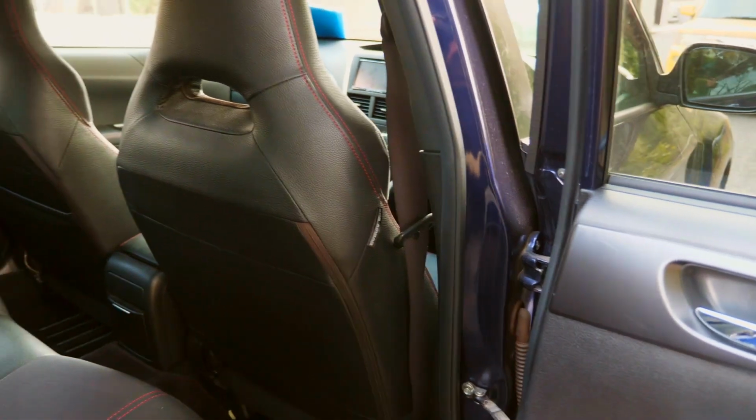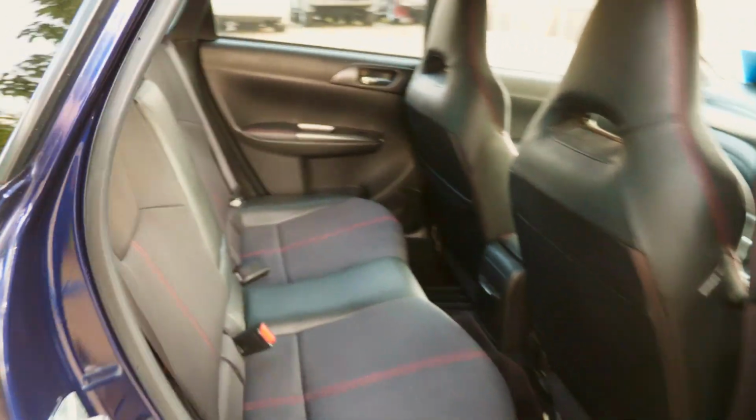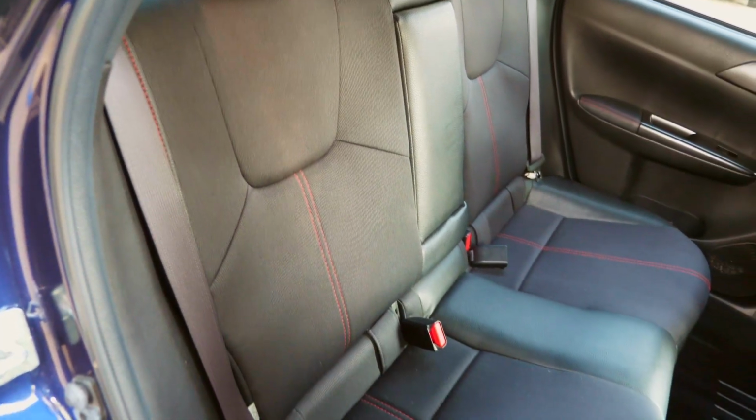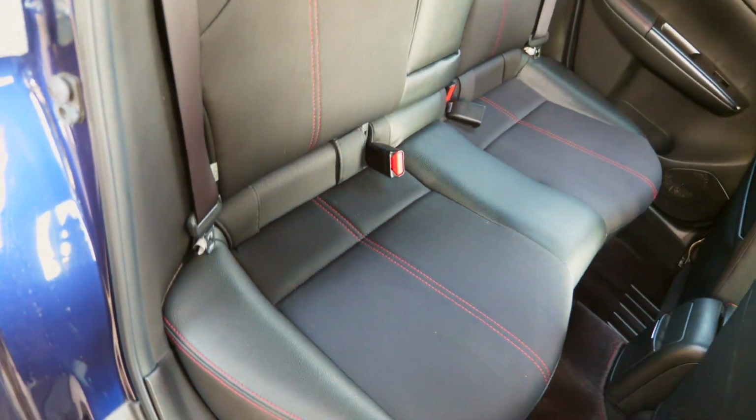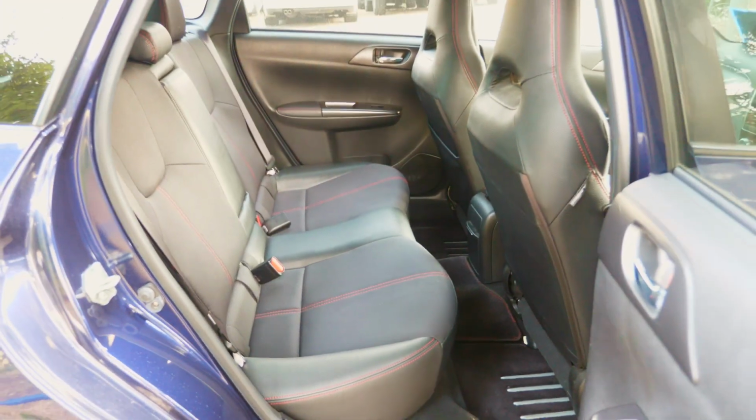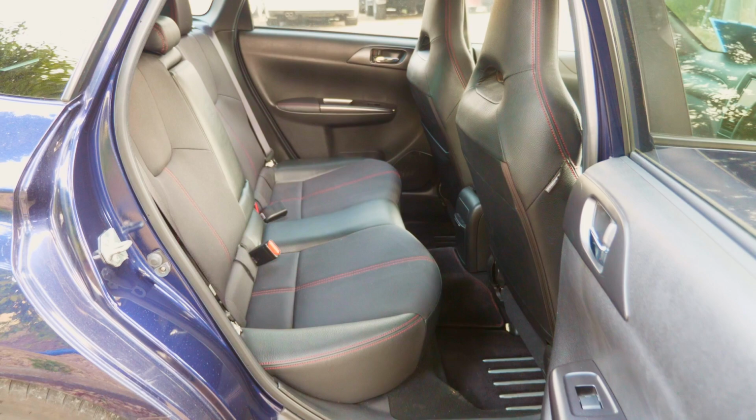And I think this generation is, I love all the Imprezas, but this one feels a little bit more grown up in the interior. Each generation got a little bit better. I think that you get a very decent amount of room in here, so it's not a compromise.